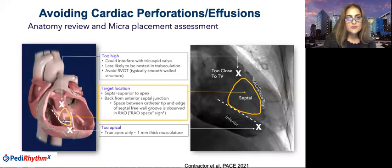If you look at the figure on your left, if you implant too high on the septum, you run the risk of being too close to the tricuspid valve. You also might end up in the smooth portion of the right ventricular outflow tract, and so you're less likely to be nested in the trabeculations. If the device is implanted too apically, then as we said, the true apex is only 1 millimeter thick, and you run a high risk of a cardiac perforation.